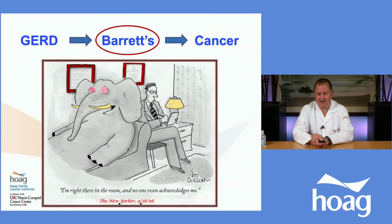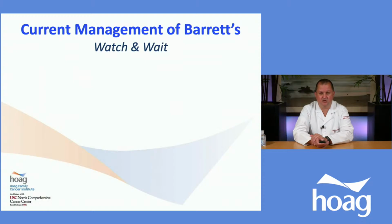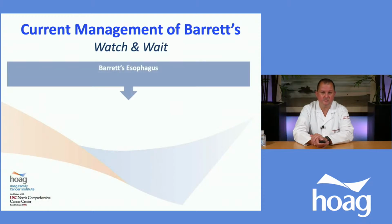So it's kind of like this big elephant in the room, right? We all know that it can progress to cancer, but we're not doing anything to aggressively treat it or necessarily prevent the progression of GERD to Barrett's. So what's our current management of Barrett's?